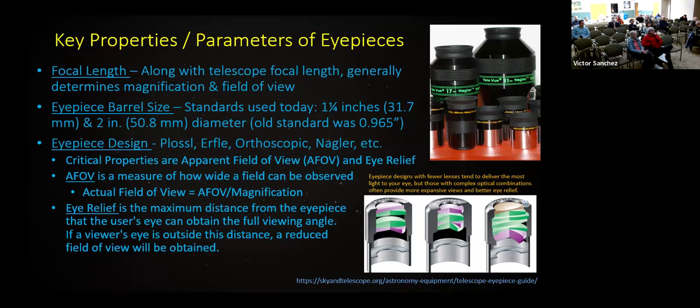The key properties are the focal length and the barrel size. Some of these have a small barrel and some have a 2-inch one. The standards are 1 1/4 and 2 inches. There was an old one, 0.965, which you hardly ever see other than in 1975 department store telescopes. If you have some of these 0.965s, they won't be that useful, generally speaking.